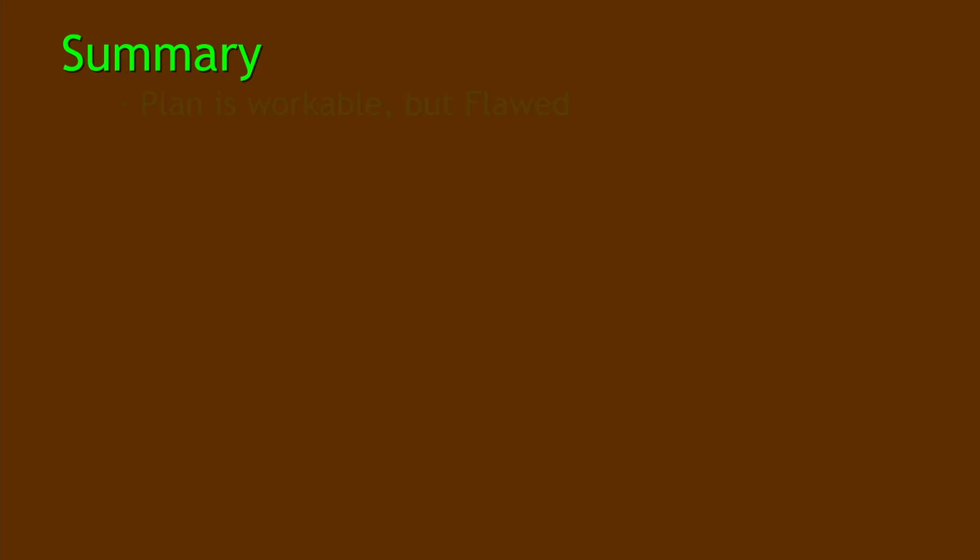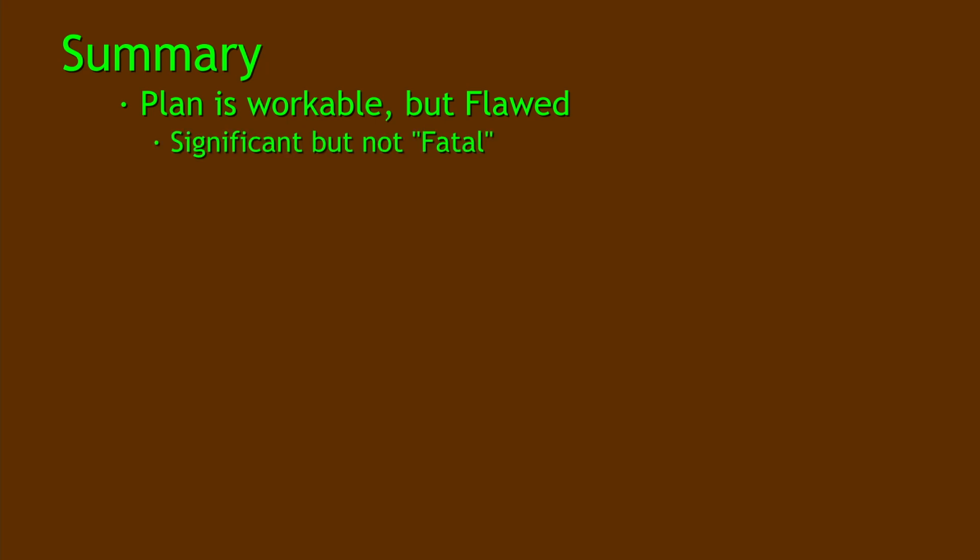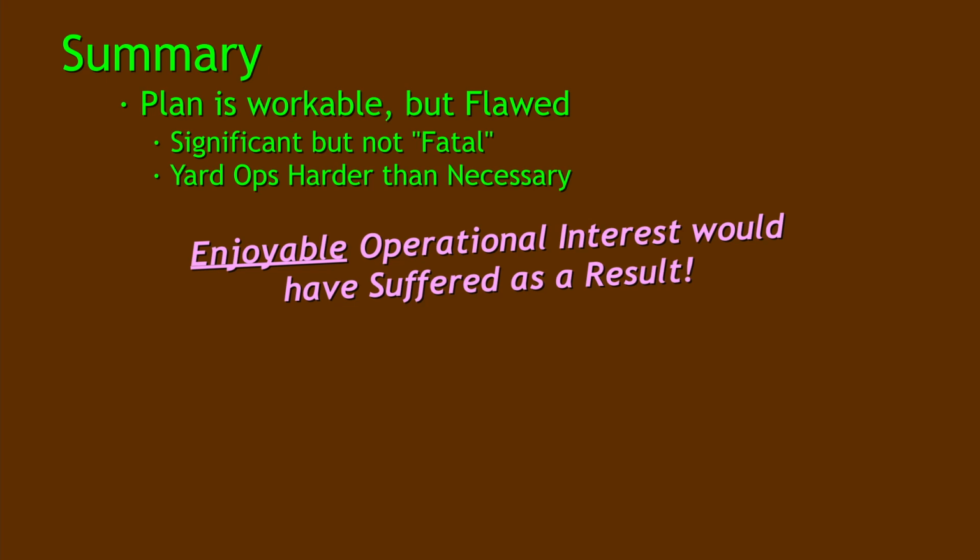In summary, this plan, while serviceable, suffers from some significant flaws. None are fatal, but combined they would have made handling this yard more difficult than it needed to be. Certainly the enjoyability of operating the yard would have suffered because of these shortcomings.